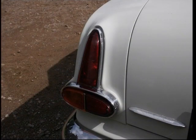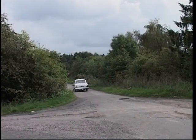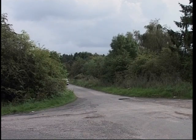But as we watch this Vauxhall VX490 disappearing off into the distance, it's living proof that all the work involved in restoring a classic car is well worth the effort.